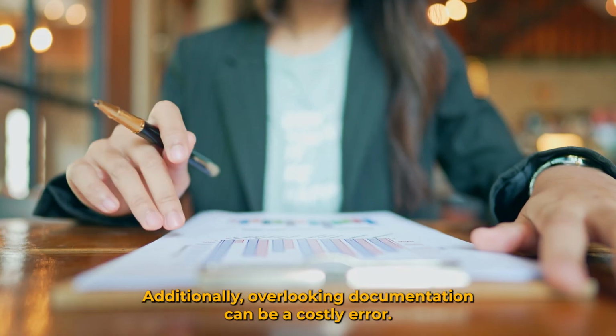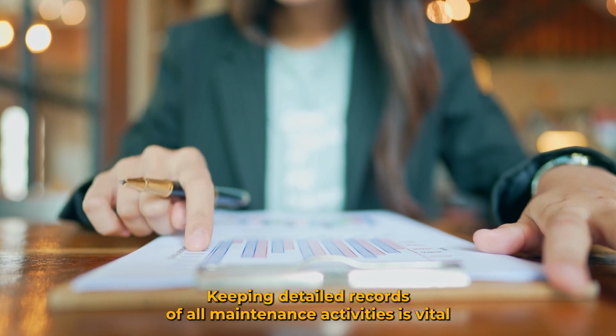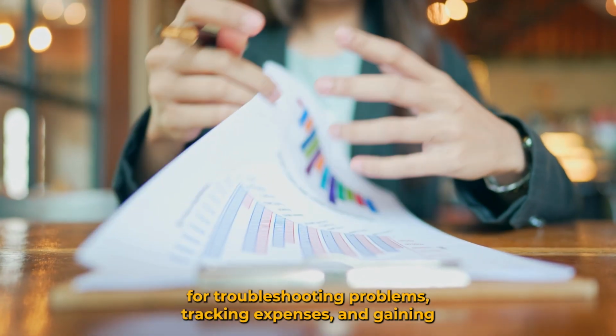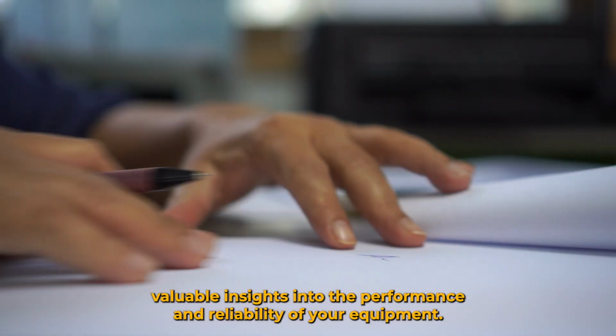Additionally, overlooking documentation can be a costly error. Keeping detailed records of all maintenance activities is vital for troubleshooting problems, tracking expenses, and gaining valuable insights into the performance and reliability of your equipment.